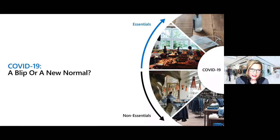And then when we think about non-essentials, which include department stores, specialty soft goods, apparel, sporting goods, and many others, unfortunately, they're seeing double-digit declines ranging anywhere from 30% to 70% plus. And according to CoreSite research, over 630,000 retail doors are currently shuttered due to the coronavirus. So even if we think about shopping for these essentials, there's still a challenge for customers, whether it's in-store or online.